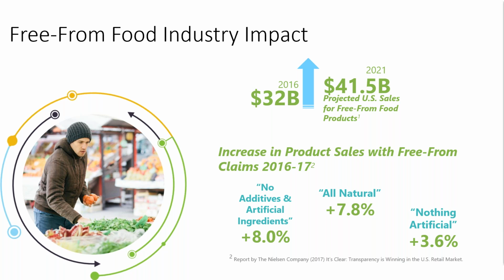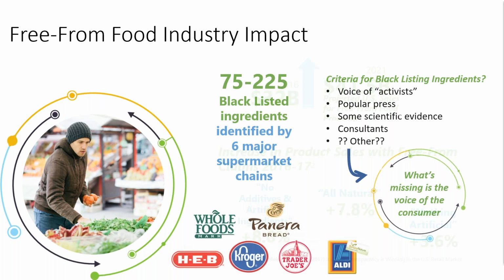It's rapidly growing, with products that have claims of no additives or artificial ingredients, claims of all natural, claims of nothing artificial, and other claims such as non-GMO. So it's really an area that is impacting all aspects of the supply chain, from the food manufacturers and retailers all the way down to the ingredient suppliers that are trying to address these concerns that consumers have, as this free from movement continues to take shape.